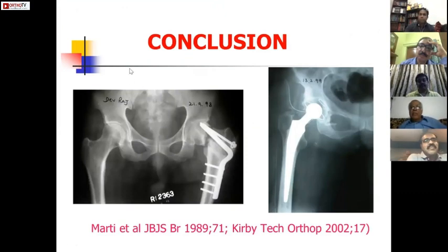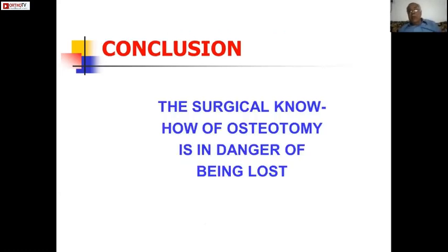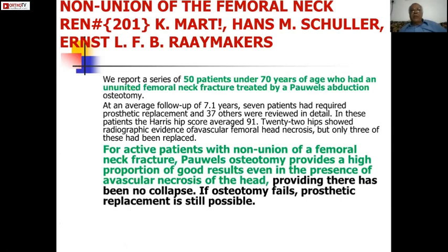And if it fails, as in this case in 1998, THR can still be done. He was a 70-year-old male, suffering from Parkinsonism. So THR can still be done. The surgical know-how of osteotomy is in danger and being lost. And I have taught you the principles and the various papers. Thank you very much.